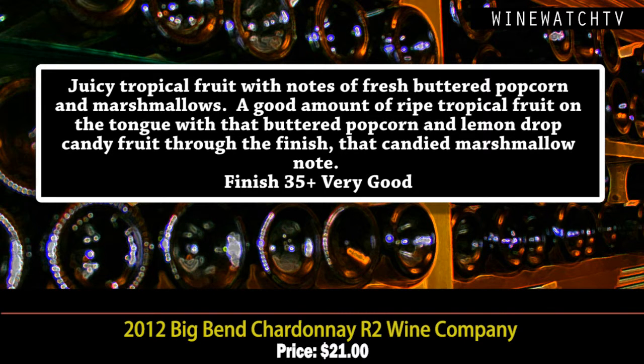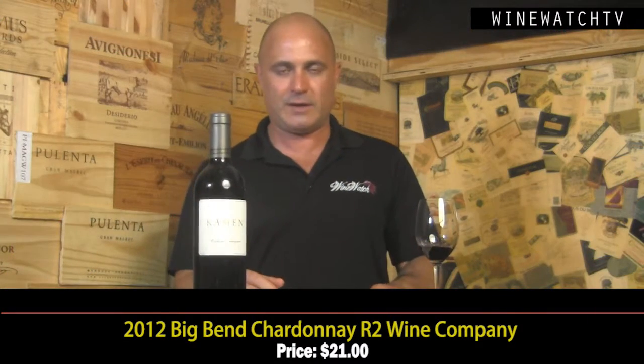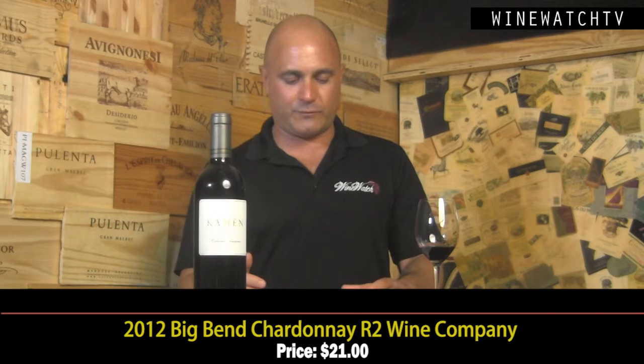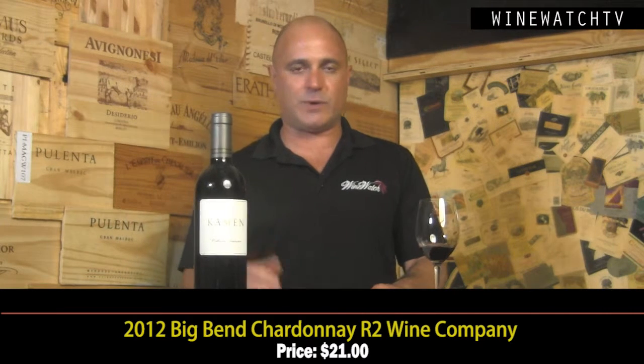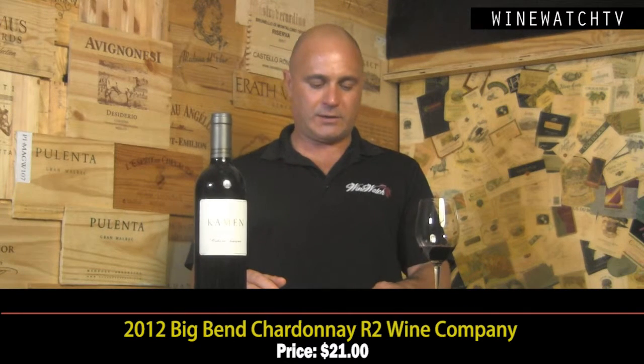This wine almost a little bit sweet, that buttered popcorn and lemon drop candy on the finish, and that candied marshmallow note, man. This wine really changed a little bit. I don't know if for the better on the second day, but I can see why the crowds are going to like this wine. It's got a lot of mass appeal at $21 and still reasonably priced.